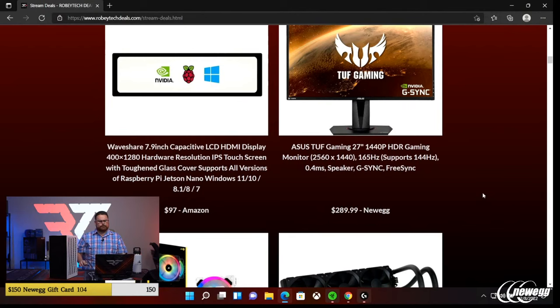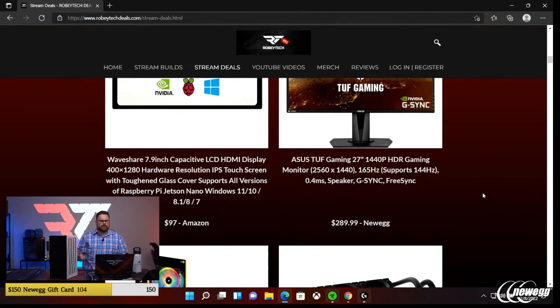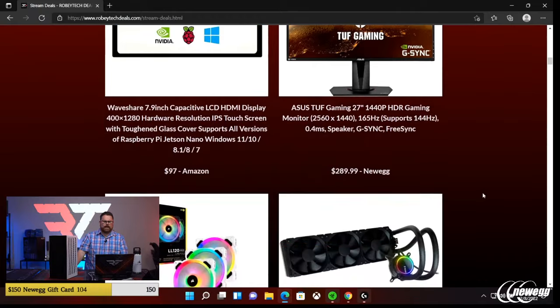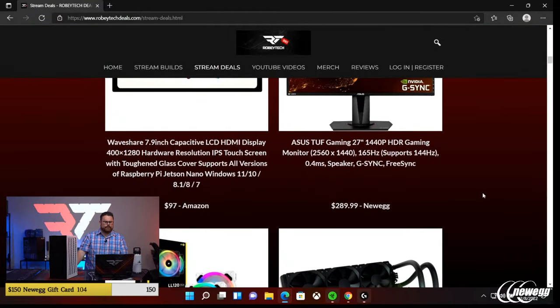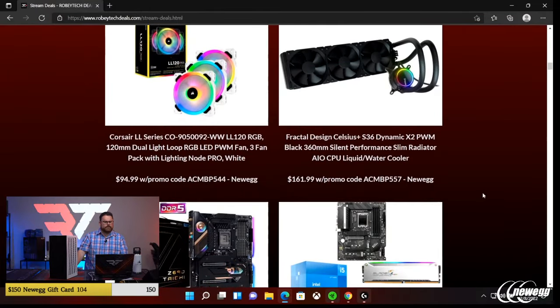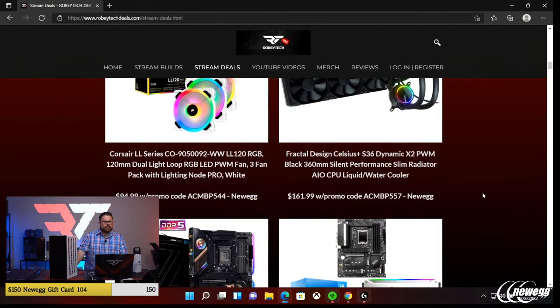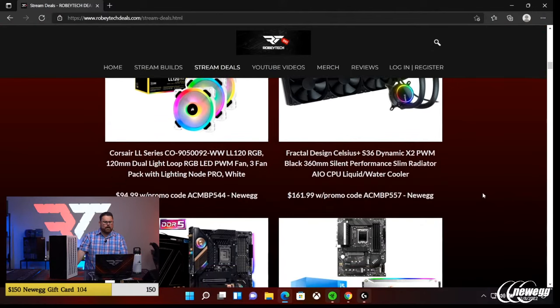Asus TUF Gaming, this is a 1440p, 165 hertz. This includes G-Sync and FreeSync and a 0.4 millisecond response time, $289.99. That is about the cheapest 1440p 27-inch monitor I've seen that has those things. That's actually a really good price. Good job, Tom. Corsair LL series, these are their best performing RGB fans. They're 120 millimeters, so $94 right now over on Newegg.